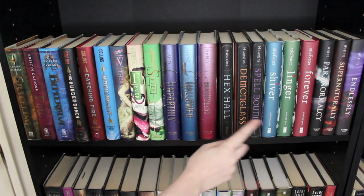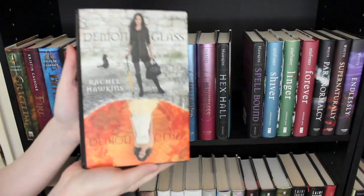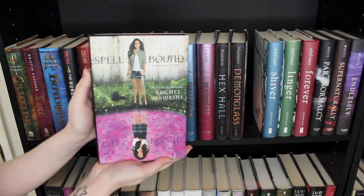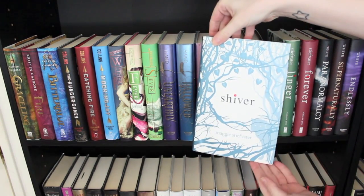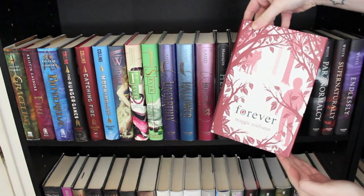Then I have the Hex Hall trilogy by Rachel Hawkins. Book 1, Hex Hall. Book 2, Demon Glass. And Book 3, Spellbound. Next, I have the Shiver trilogy by Maggie Stiefvater, and that is Shiver, Book 1, Linger, Book 2, and Forever, Book 3.